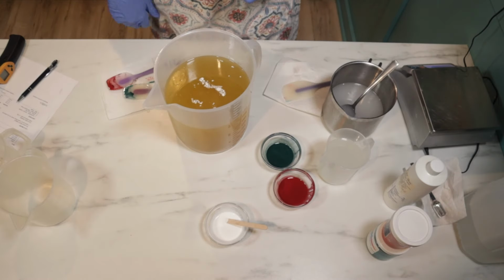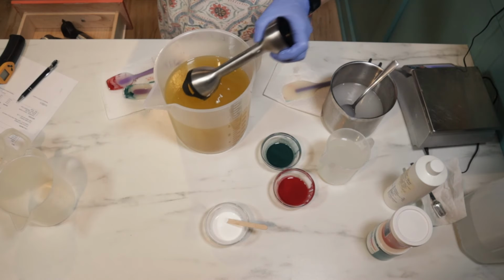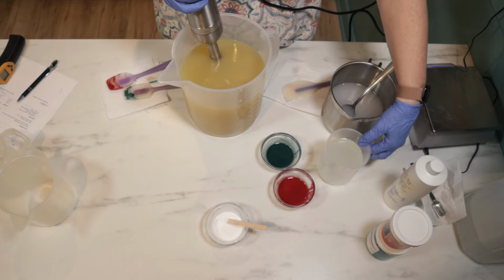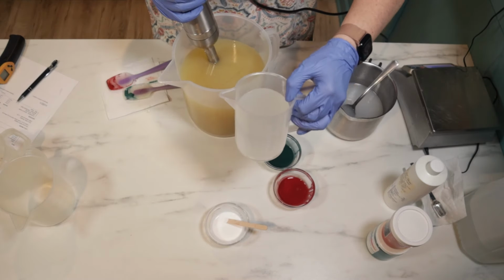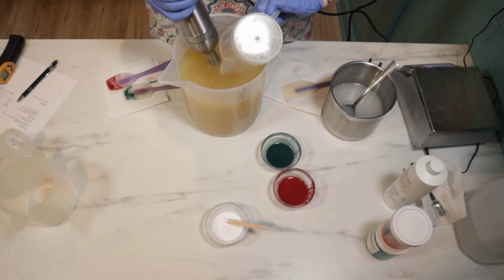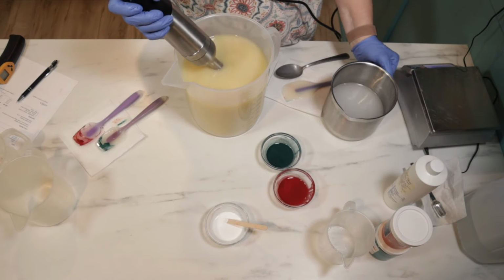All right, I'm gonna blend this just to kind of mix in that clay. I'm gonna get those clumps out of there. I'm gonna add in the rest of my water. It is cloudy because I do have some powdered sugar and some citric acid in there. Just mixing it. In she goes, guys.